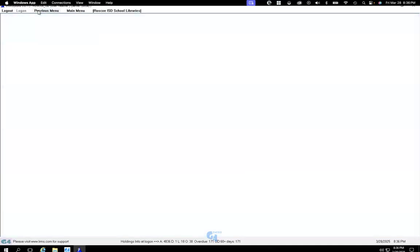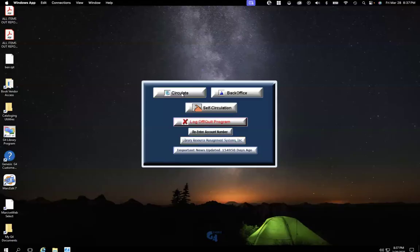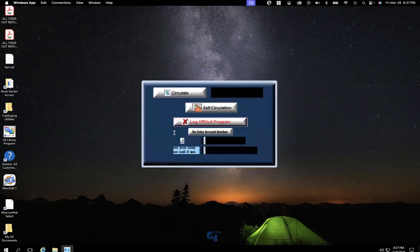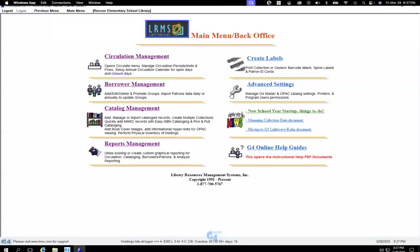Now we're going to switch over to our, we have two accounts. A couple of years ago, we combined the high school and the elementary library. I was in the high school library to do all of that just because I didn't want to affect anything. So now we're in the elementary, which is where we currently check in and check out books.